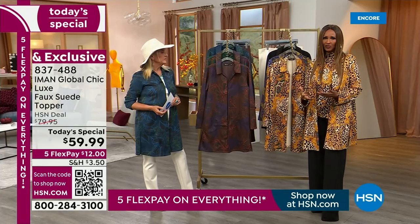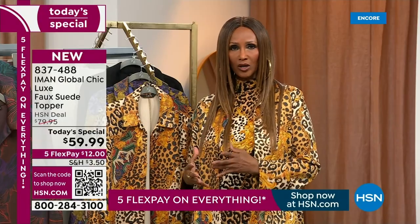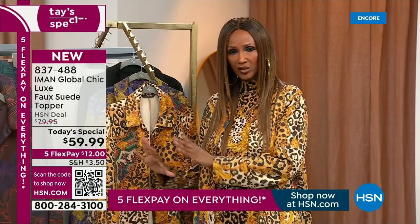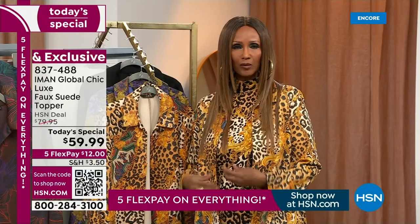And what I love about it is this faux suede is something that you're never gonna see out there, because as I told you earlier, the printed faux suede is very, very difficult to make. So it really took us almost a year to have it come in these colors. And I wanted to give you this really beautiful printed lightweight.